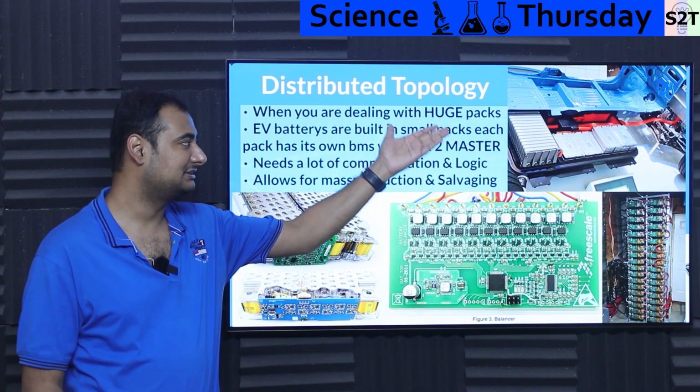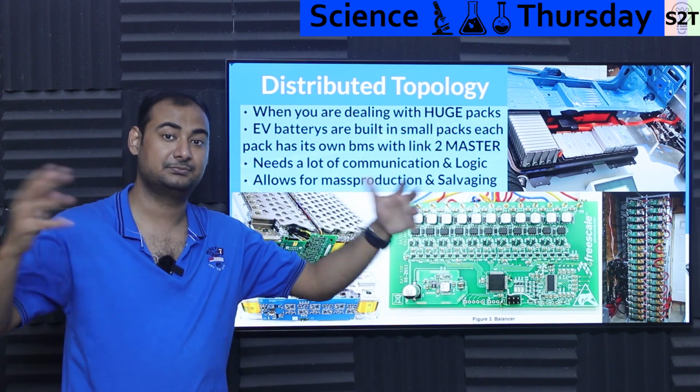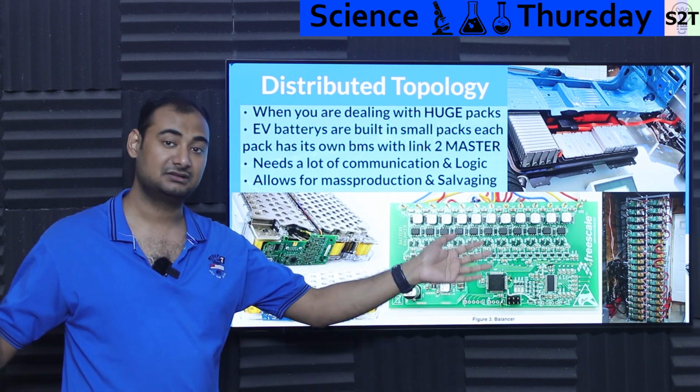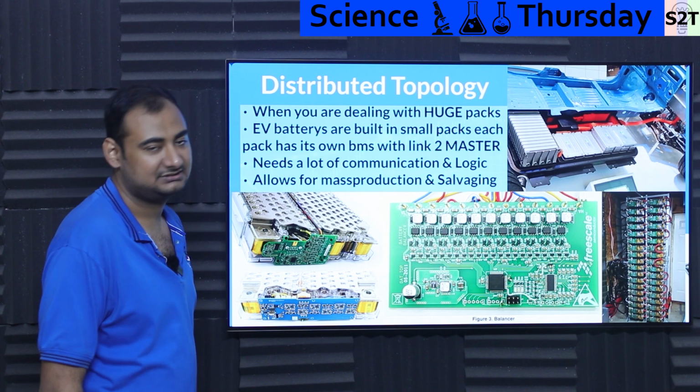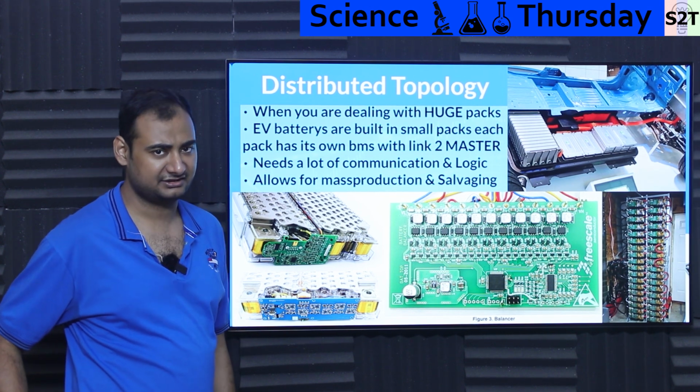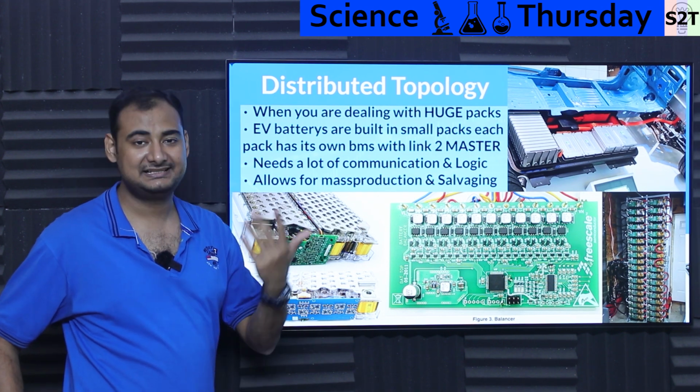Now, why do companies go through this much hassle? Make small boxes and put them into a bigger box? It allows for mass production. Could we design a system which has just one giant battery? Absolutely. It will just be very, very idiotically expensive. So mass production does not prefer that design. And it also makes salvaging easy for us.